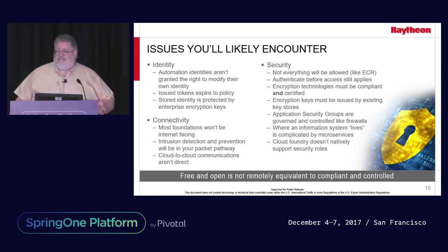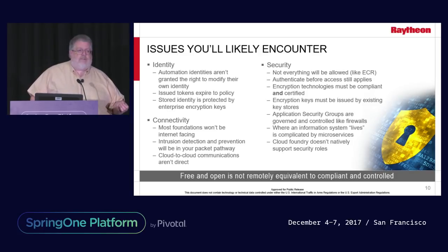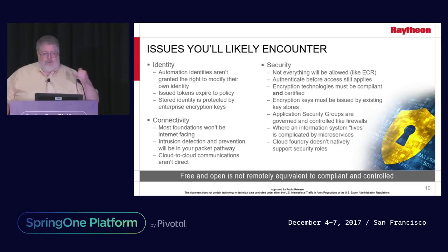The good news is that in partnership with your auditors and regulators, you should be able to find some mechanism that's acceptable to them. Your mileage will vary because every organization's views are very different.